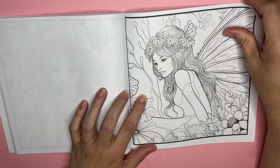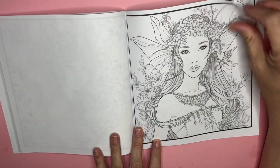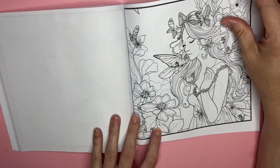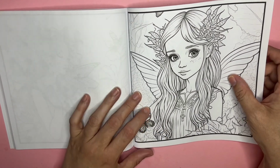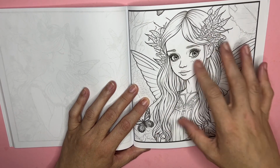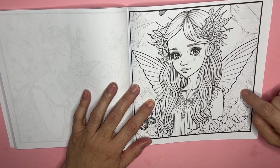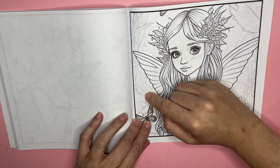This is like a small square half-size book. Not seeing anything terrible back here. This one's really weird. You got this big, chunky, like, young kid coloring book lines. And then you got these faded lines. You can't even tell what they are. Like they weren't complete or something.